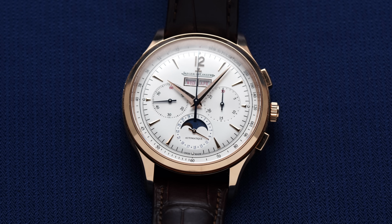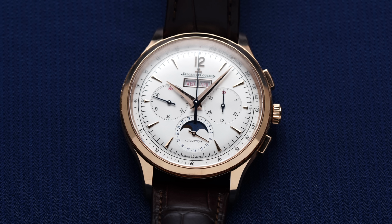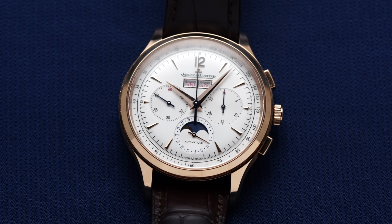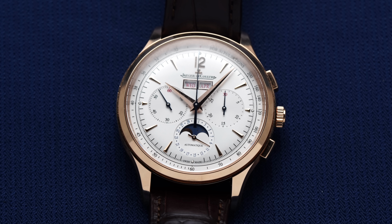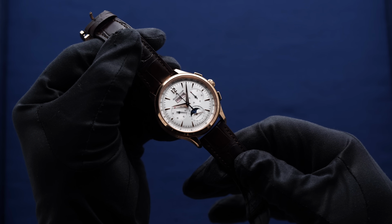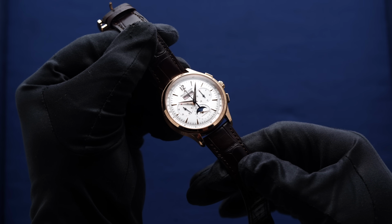And for our final complication, we have the triple calendar with a chronograph. So a triple calendar is a watch that showcases the day-date function with a month indicator, but unlike that of a perpetual calendar or annual calendar, it will require manual interventions at different parts of the year for select months, while of course not factoring in leap years at all.